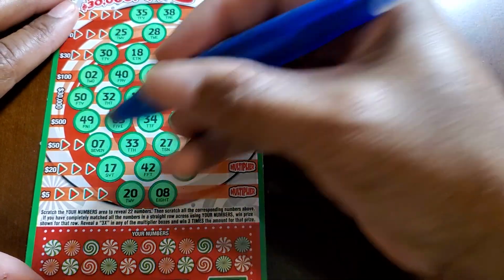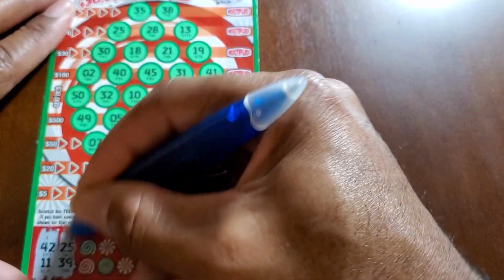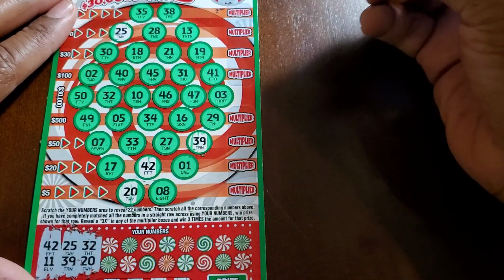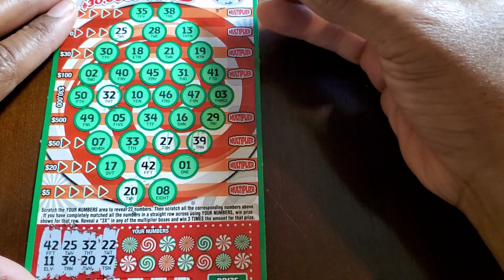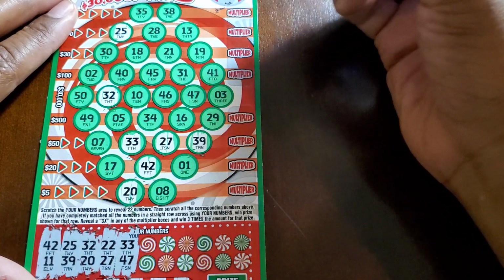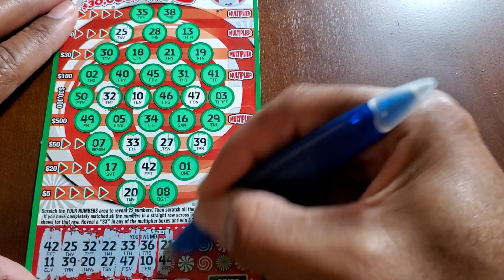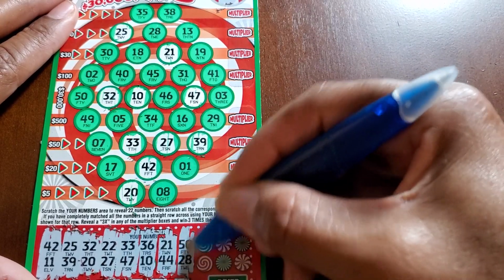Got a bow. 42 and 11. Nope. 25, 39. Down here, 20 and 32. I got 20, 32. Figured it was gonna be in the middle. Double deuce, 27, 22, nope. 33 and 47. Come on, give me that seven. 36 and 10. No 36. 21 and 44. Nope.